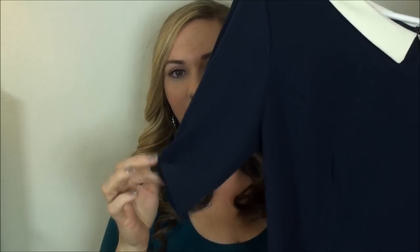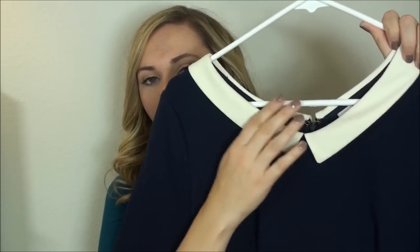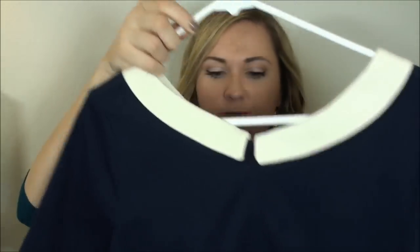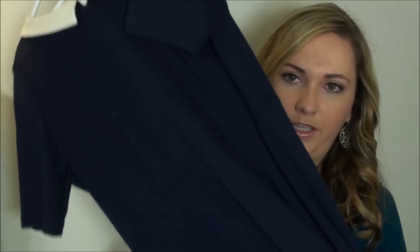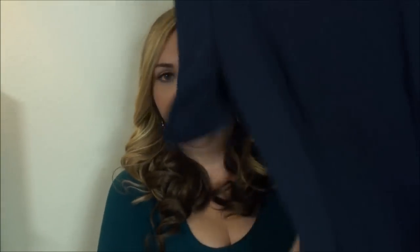It's this navy blue dress. It kind of goes to just above the elbow on the sleeves. It has a really cute little white Peter Pan collar on it. It's just very classy, traditional looking, and it comes just above the knees. And then I thought it was a little plain on its own.